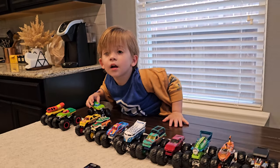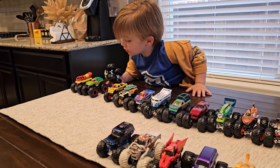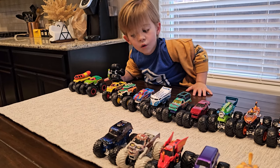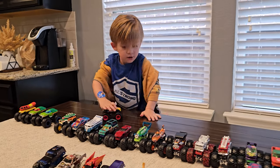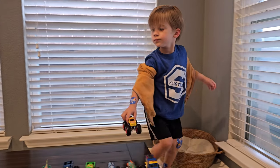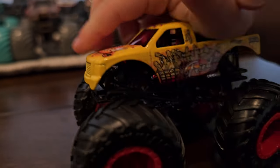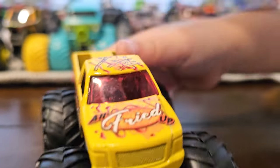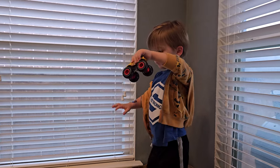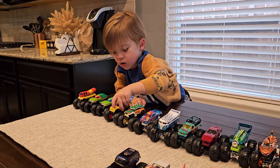Who's the yellow truck right there? That one's next. The yellow truck right next to Bowser. All fried up. All fried up? Hey, bring him over here. All right, move your hand here. Let's see him. All fried up. Oh, I like that one. Really? Okay. Who's after All Fried Up?